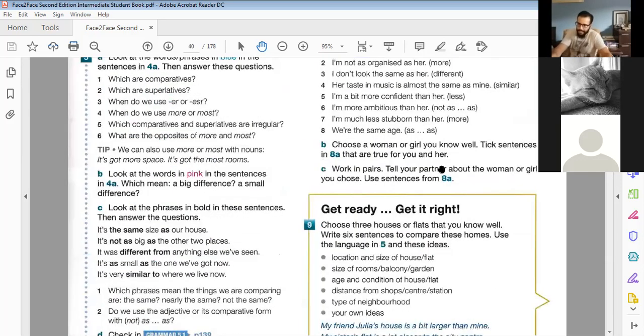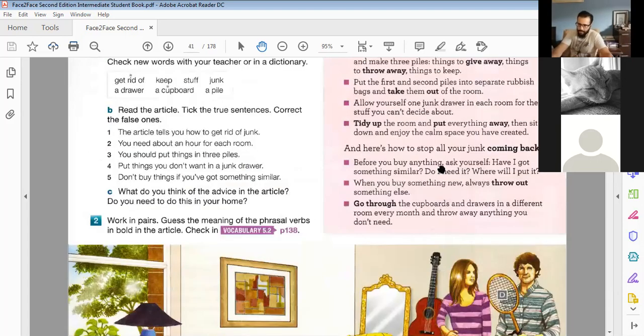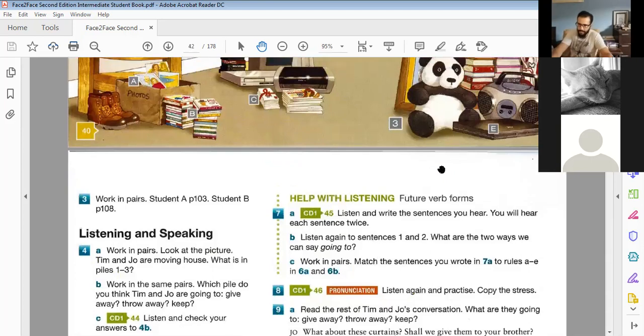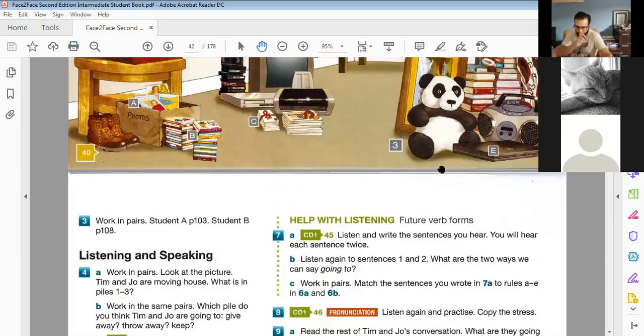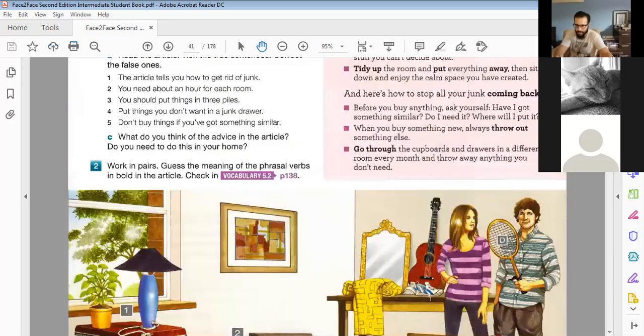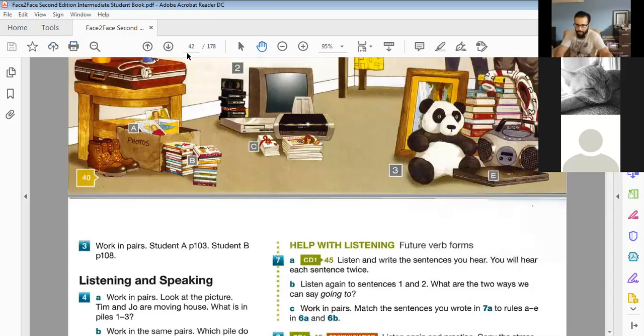Let's check the next exercise. So we did exercise 2. Let's see what we have in exercise 3. So exercise 3, work in pairs. I think it's a pair work, but let's see, because sometimes it's possible to do pair work even though you can't see them at the same time, but let's check. So let's go to page 103 and let's see the type of exercise we have. Maybe we can do it.